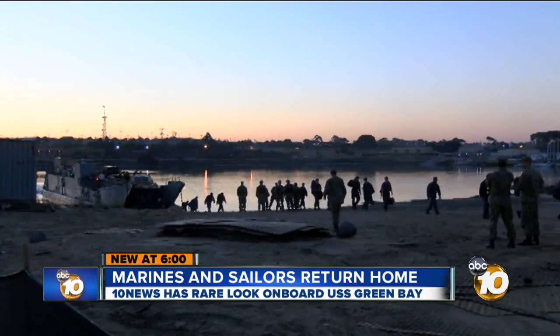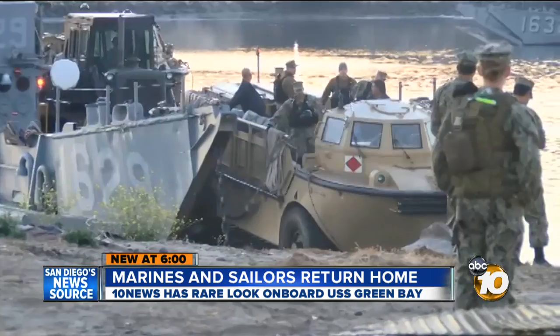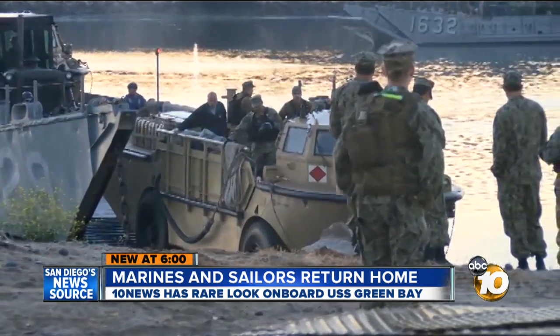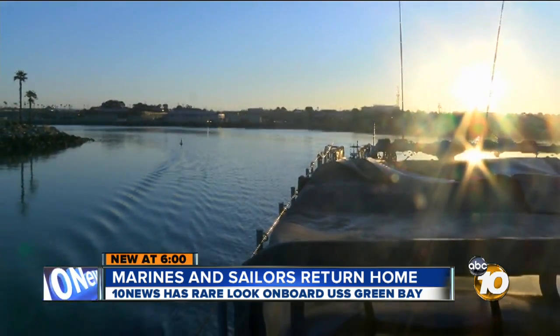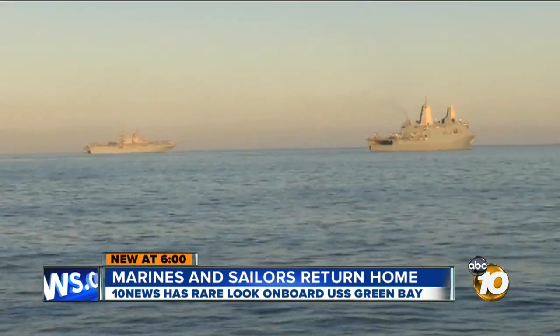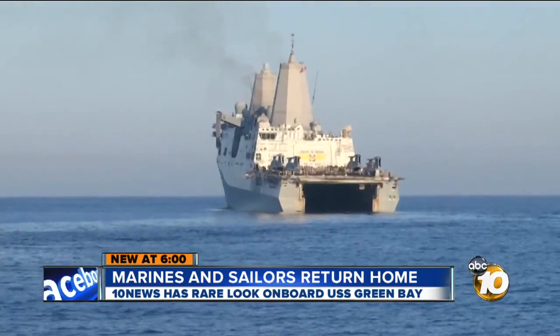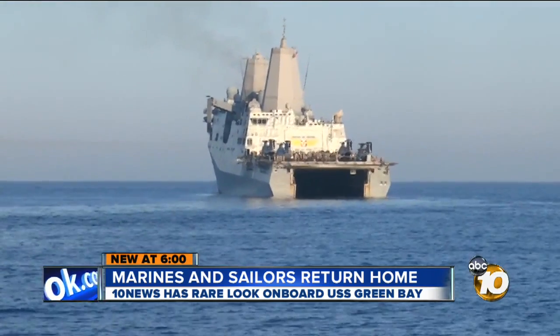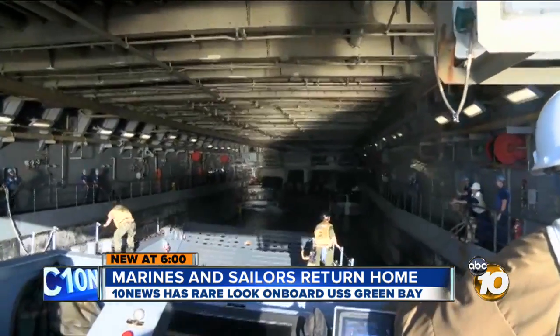Just before first light, landing craft roll into the Del Mar boat basin at Camp Pendleton. Beachmaster units roll their gear off, then it's our turn to board. As first light begins to shine from the east, in the distance, we can see USS Peleliu and USS Green Bay. "Well, proceed." And that was our clearance, as amphibious ships are unique in that landing craft come aboard by flooding the well deck of the ship.